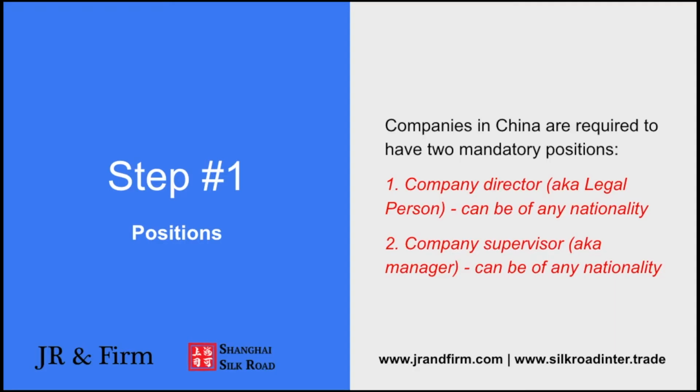Now, like I said, in this presentation I'm going to break down the whole process of company formation in China into 11 steps. I'm going to go through all the details, what's required, and some of the important parts to pay attention to. So step number one, we're going to talk about positions.